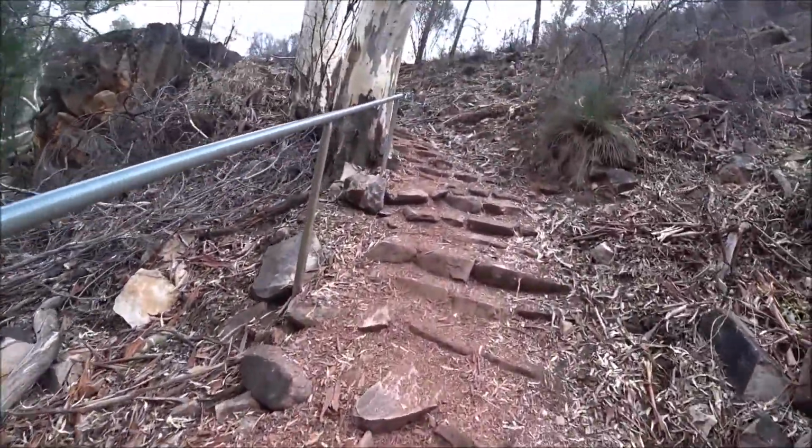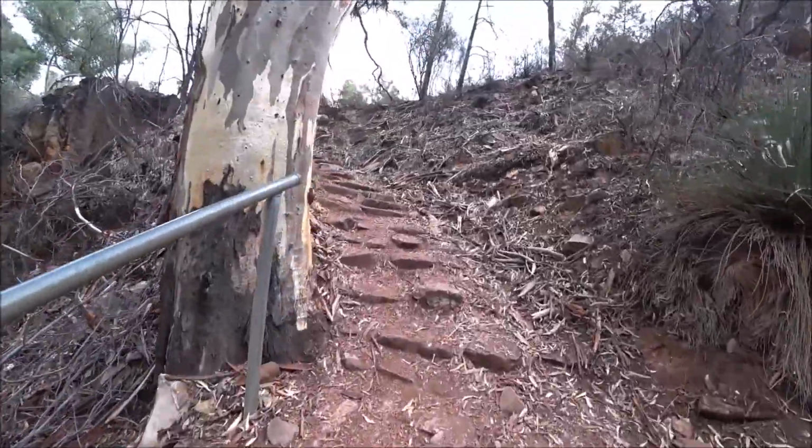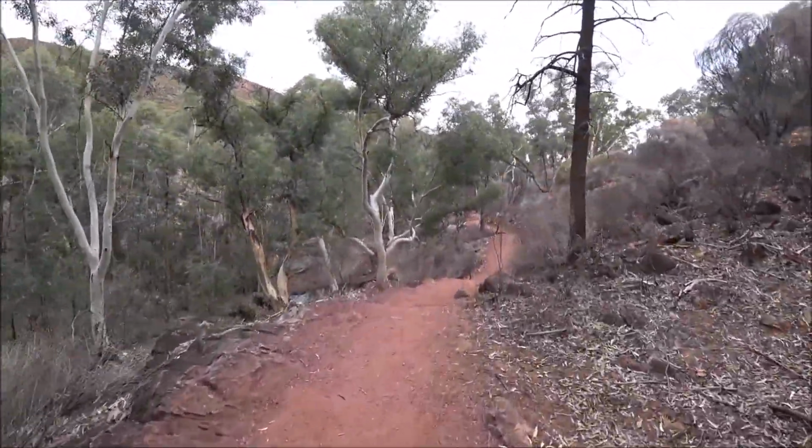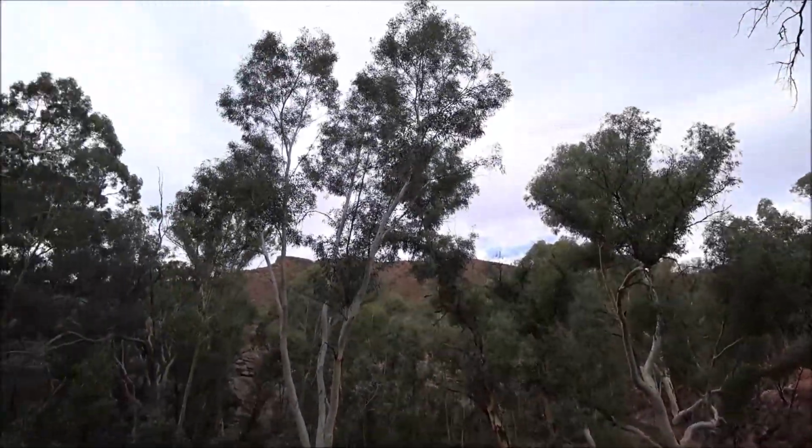With much of South Australia being in drought since around 2017, it is very, very dry, with only the hardiest of plants managing to survive.